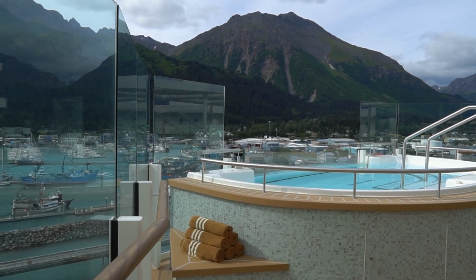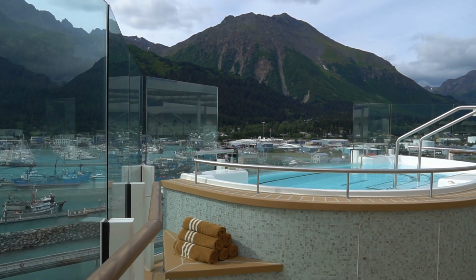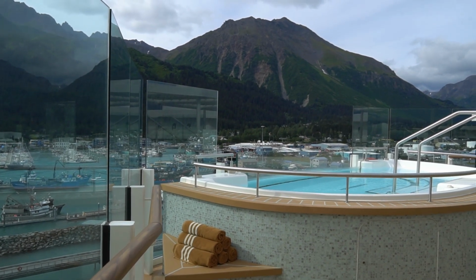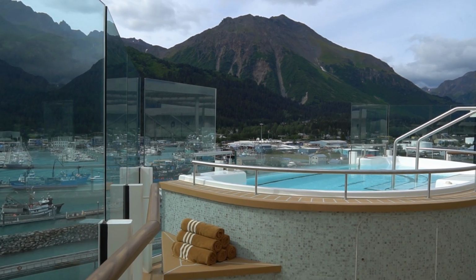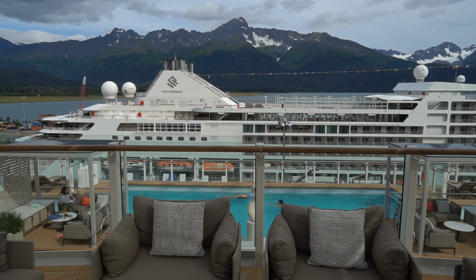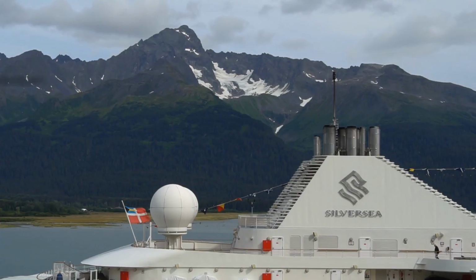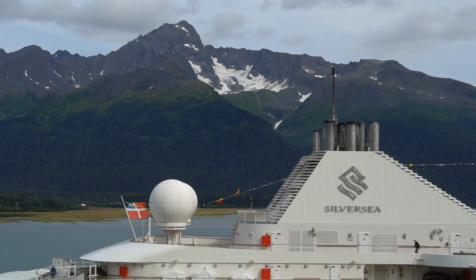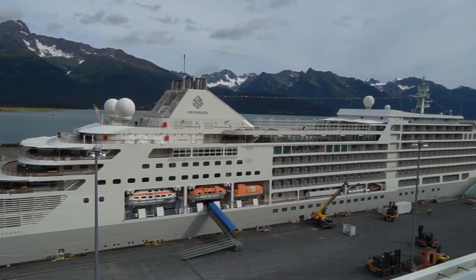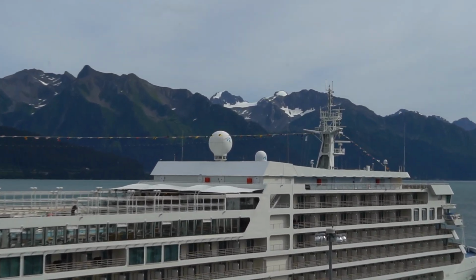It's not very often that it's sunny in clear skies here in Seward, Alaska, so I want to show you some of the views from the top of the ship. We don't often see these mountain peaks like today. It is nice and clear for sure.